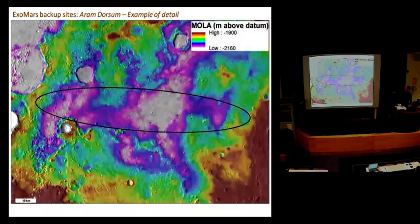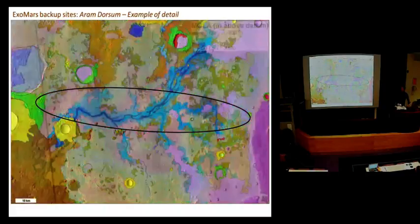It's safe for elevation. You can see we're landing at the lowest regions, a bit high in the east, but we've convinced the engineers that it's safe. And we've done a lot of new work.